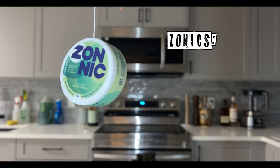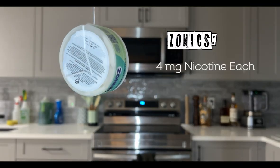Alright, so I just got back from the store. This right here are Zonics. They are 4 milligrams of nicotine each. What we're gonna do with the Zonics is we're going to soak these into, I think, our frosting. That makes the most sense to me, because then you got a little bit of a minty evergreen kick along with cherry. I like mint flavored ice cream, so it should be close enough.